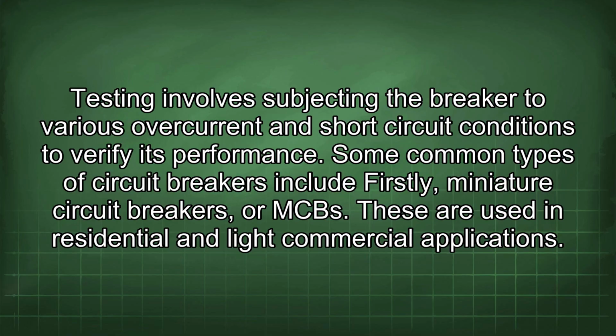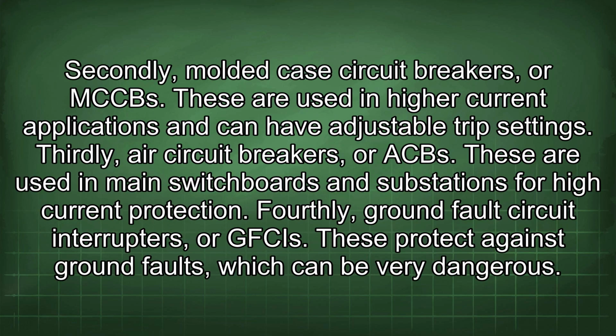Some common types of circuit breakers include, firstly, miniature circuit breakers, or MCBs. These are used in residential and light commercial applications. Secondly, molded case circuit breakers, or MCCBs. These are used in higher current applications and can have adjustable trip settings. Thirdly, air circuit breakers, or ACBs. These are used in main switchboards and substations for high current protection.